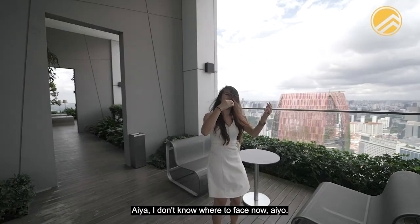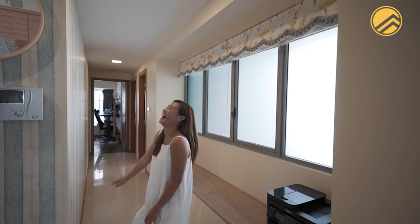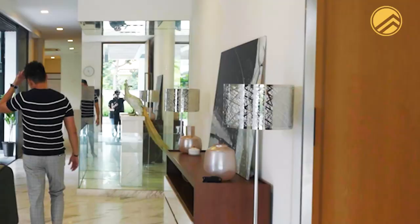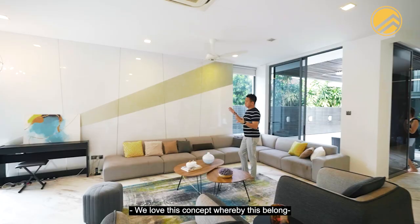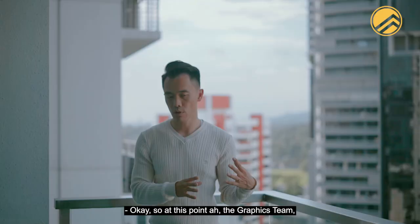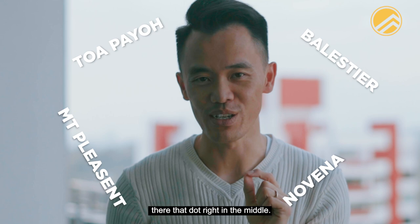What is this? I don't know where to face now. What's going on? So within your living zone, run. We love this concept whereby this belongs. Wait, okay. Okay, so at this point, the graphics team will have to draw Toa Payoh, Balestier, Novena, Mount Pleasant, and then where we are located is that dot right in the middle. Okay?